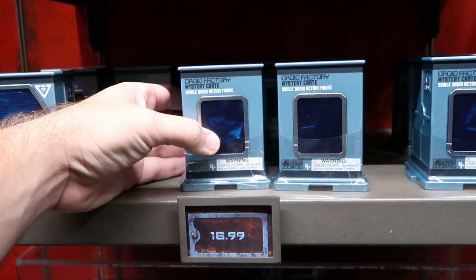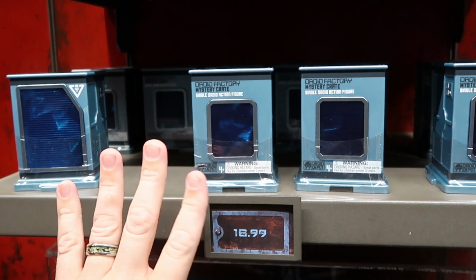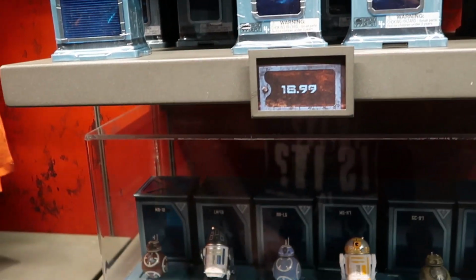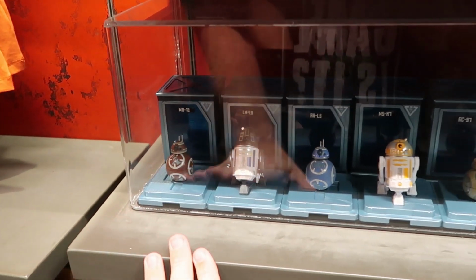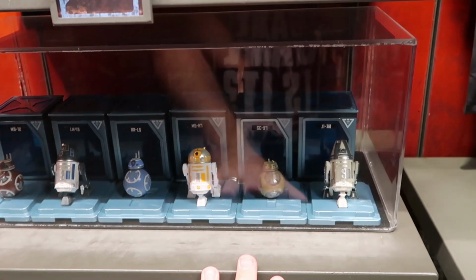They have even more of the mystery little figurine sets. This one is a Droid Factory mystery crate where you do get a little single droid on the inside. These are $17 a piece. Just like the other offerings, they do actually have all the different droids on display so you can see what you can get inside the mystery crate.